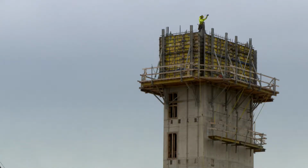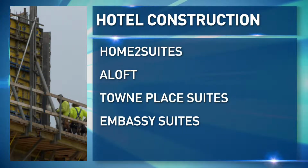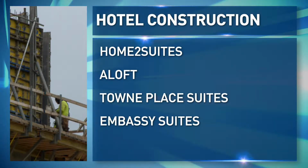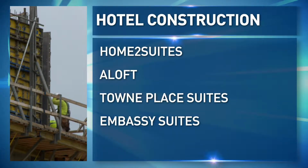This will be the city's second Element Hotel. There are also new locations of Home2 Suites, Aloft, TownePlace Suites, and Embassy Suites under construction. Other hotel projects are expected, but they are in earlier stages right now.